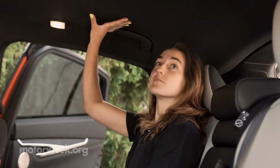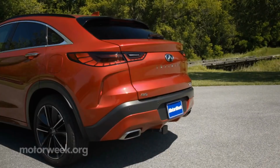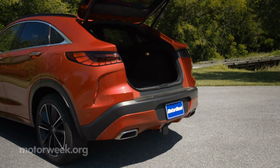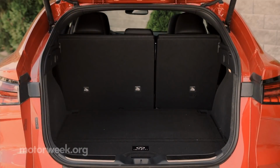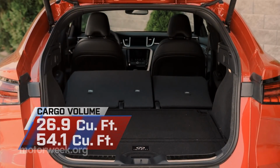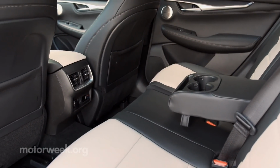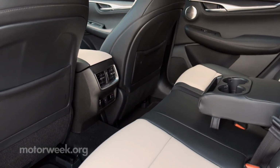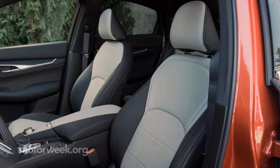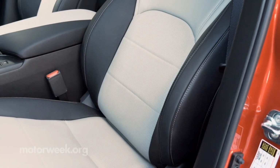Rear seat headroom and cargo space both get sacrificed in the transformation, but not as much as some, losing only about 4 cubic feet of cargo space down to a still respectable 26.9, 54.1 with rear seat backs folded. Rear seat legroom actually stays the same, though it's still a little tight back there for taller folks. Front seats are quite comfortable and supportive, with plenty of width for a smaller SUV.